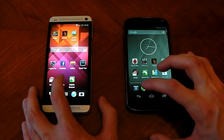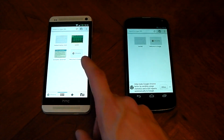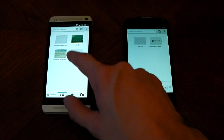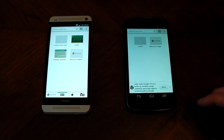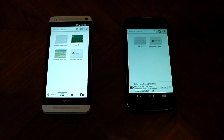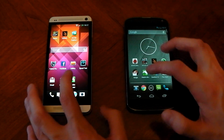1, 2, 3, go. Both are very quick. It does look like the HTC One was fastest to load this screen. It got to this screen the fastest. The Nexus 4 was a tad behind. So first win is definitely to the HTC One. We'll leave that open in both. We'll open up Dolphin browser.